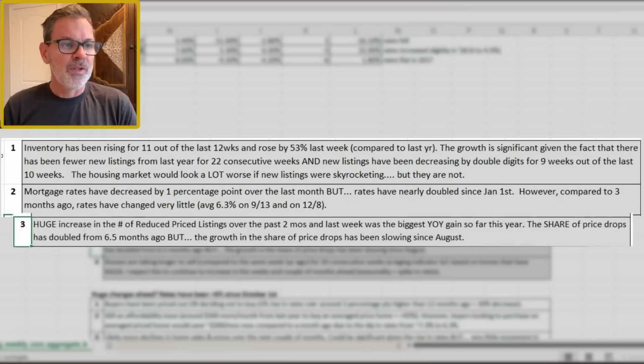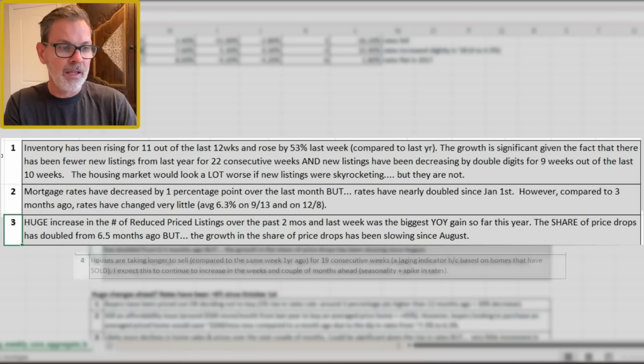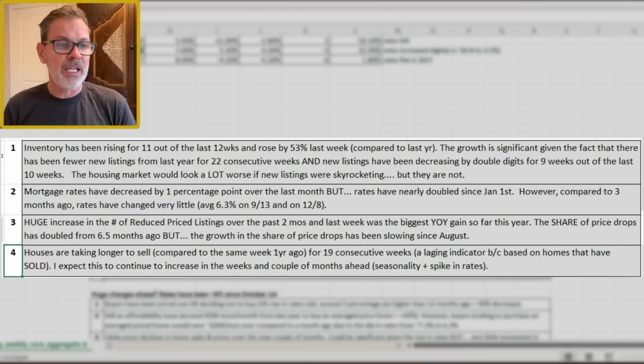Number 3, we saw a huge increase in the number of reduced price listings over the past 2 months, and last week was the biggest year-over-year gain so far this year. The share of price reductions has doubled from about 6.5 months ago, but the growth rate has slowed dramatically since August of this year. And lastly, number 4 here, houses are taking longer to sell compared to the same week 1 year ago for 19 consecutive weeks.